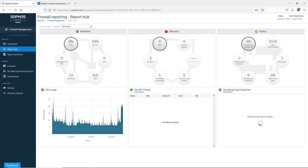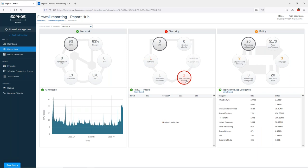So we've had an antivirus incident. We've got a 0-day threat incident. So I'm just going to click that little circle. It's going to change this graph down the bottom. And it's just going to tell me, okay, it was one eligible and one cache malicious. So if we want to go ahead and drill into that, we can click report.